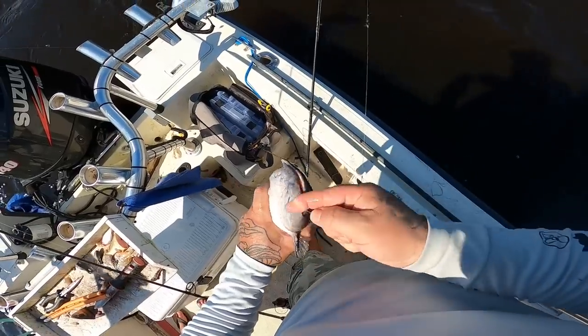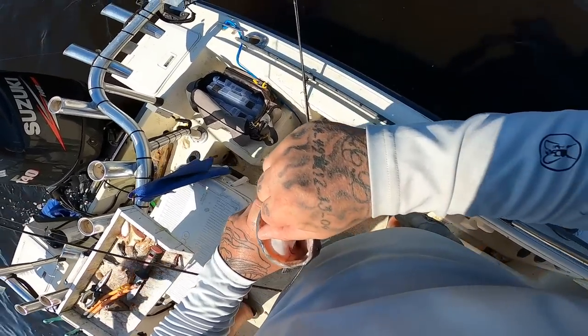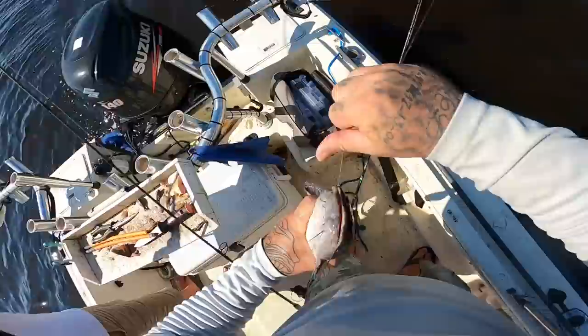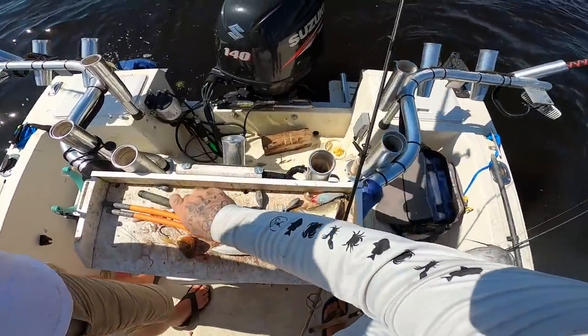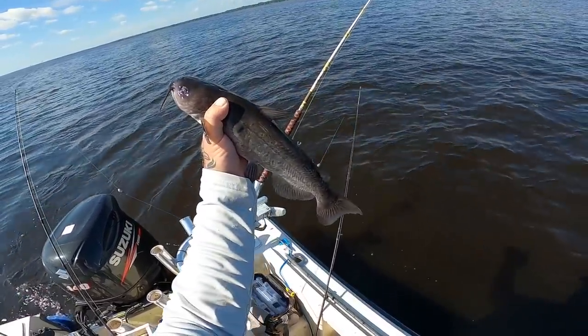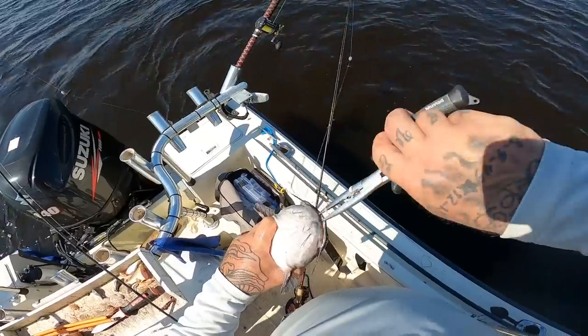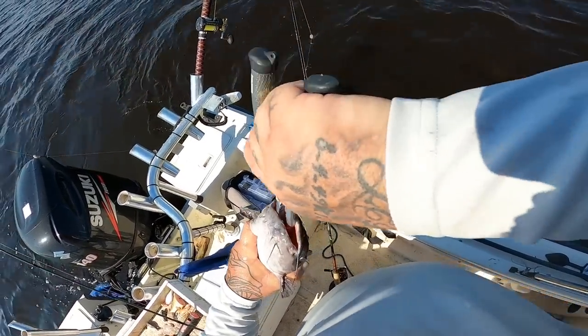That is a good eating fish. Boy, if I can get my hand in there, get that. See where that hook is. So you catch saltwater croakers and freshwater bullhead catfish or white catfish in the same spot. Tell me that ain't crazy.